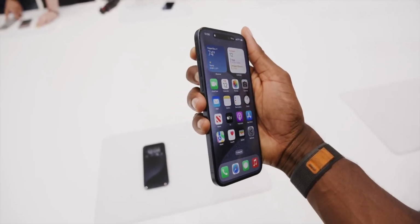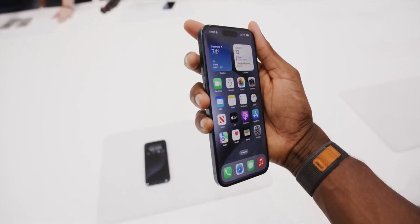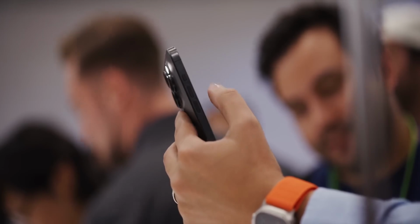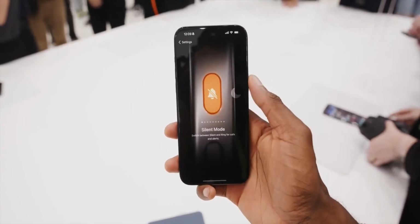So you actually hold it down to switch between muted or ringer on. Great. But if you dive into the settings, there's actually a section for this action button, and it's really in-depth and super solid. It basically lets you go through and pick the function of the button, and there's way more here than I expected.